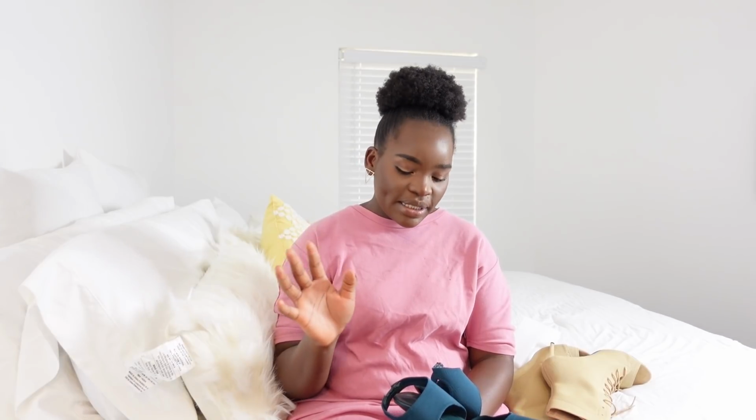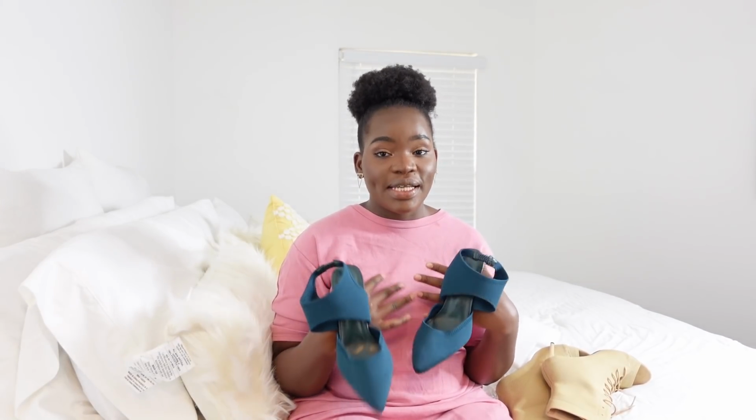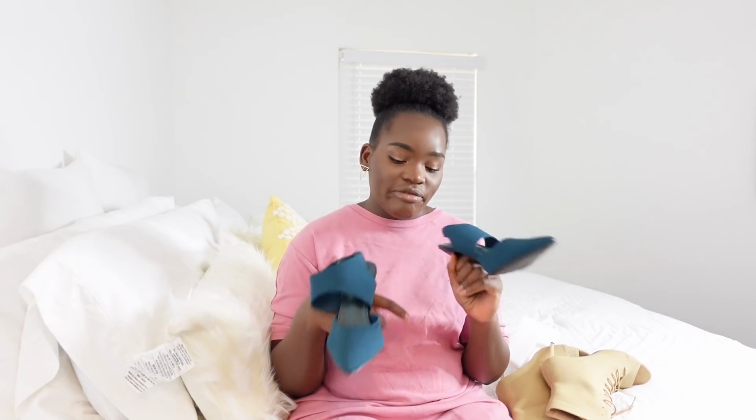Most of the times when I order shoes from some other places, they're usually very uncomfortable. But considering I'm the kind of person who doesn't wear high heels all the time, I'm telling you that these shoes are actually good and comfortable. I can vouch for them.